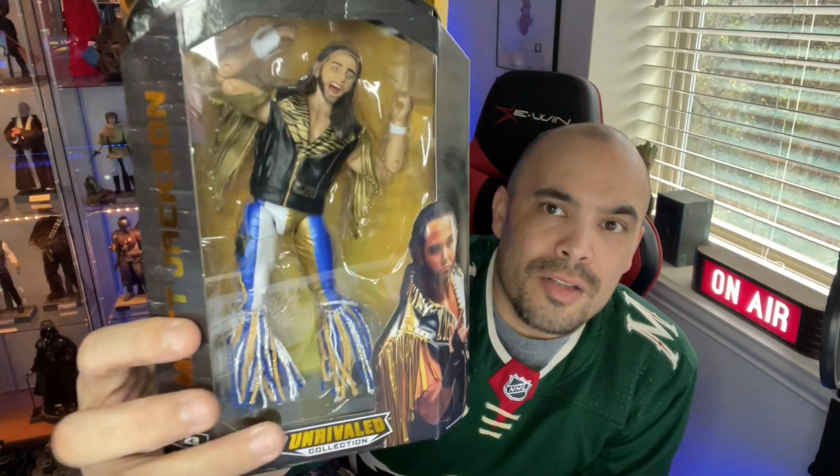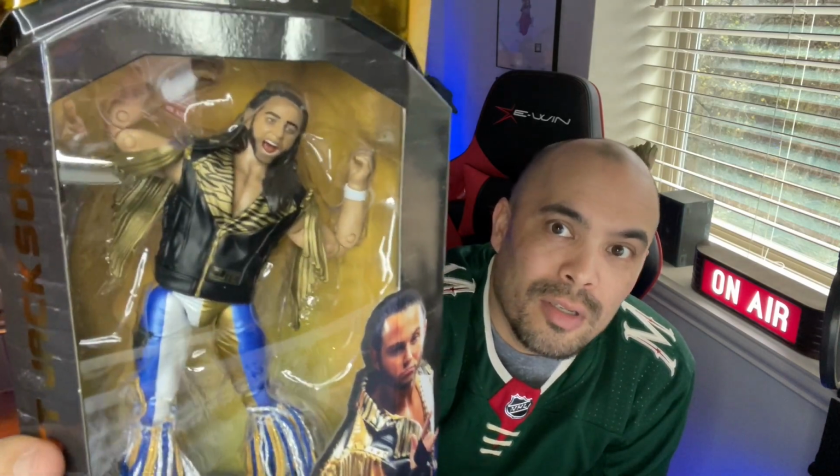I pre-ordered Orange Cassidy, Pac, and Darby Allin. But I passed on these three because I already had the Bucks from Wave 1, and the retail I wasn't really feeling, but now that I got them in hand and I saw them in the store, I picked them up. So here we go. Matt Jackson. So here's the Wave 3 AEW Unrivaled.